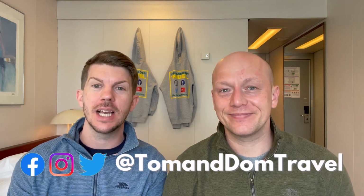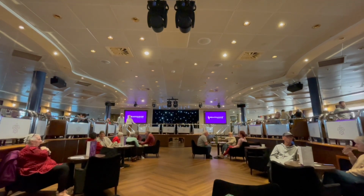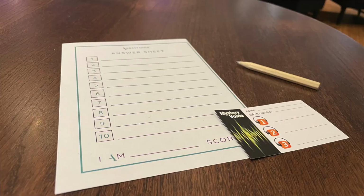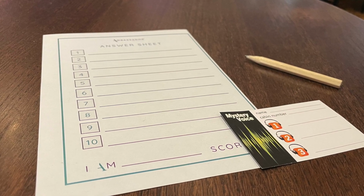After experiencing that fantastic vignette in the Botanical Lounge, we headed across the ship to the Purple Turtle. This afternoon they were doing a 10-question trivia quiz, and myself and Tom do like to take part in the trivia. We managed to find a table, we picked up a pad and a pencil, and we sat there and enjoyed the quiz, and it was really quite fun.